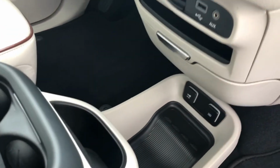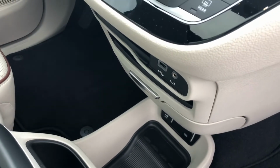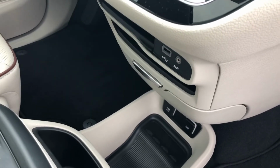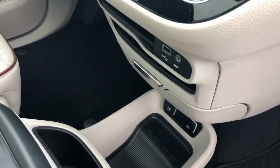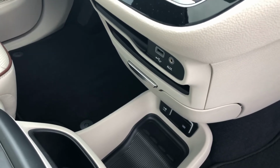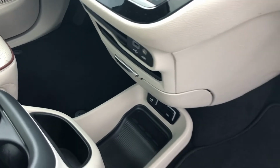You've got your USB connection and auxiliary connection right there. For auxiliary, obviously, I think everybody pretty much knows this these days. That does not charge your phone, but it will power your phone. The USB actually charges your phone. That will turn it into the Apple CarPlay mode. Just makes it a lot easier. I like the USB. I think pretty much everybody's using that these days.